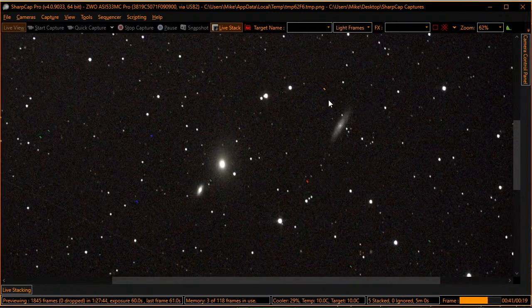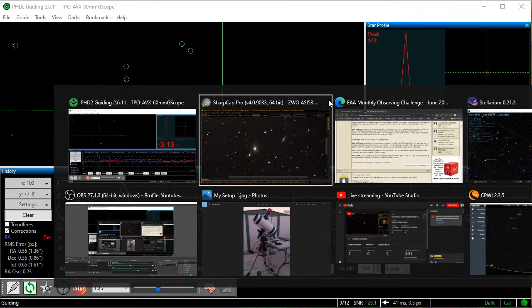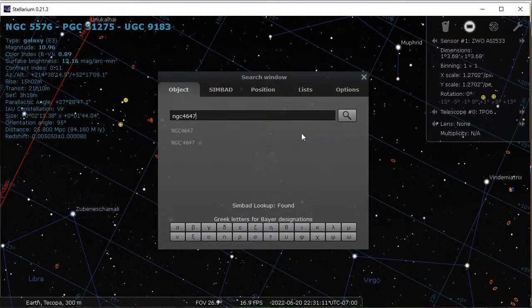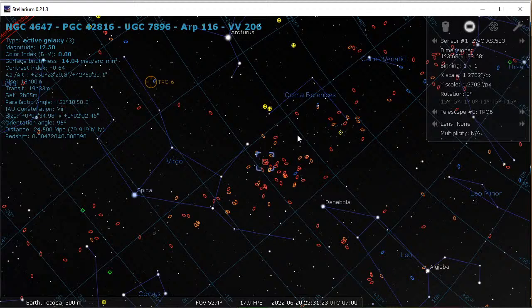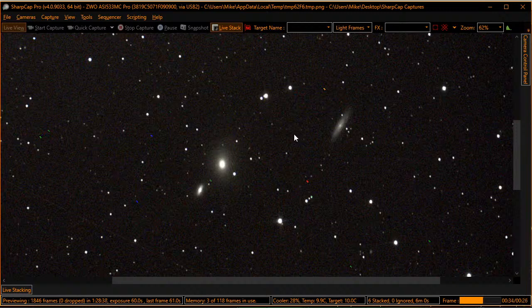Here's our three galaxies. Where 4647 is. NGC 4647. Yeah, it's right next door here, just above the tail. Yeah, actually I should be able to see that, so we'll do that here next. It's getting a little bit lower, but I should be able to pick that up without too much problem. Get a couple more minutes on our trio here.